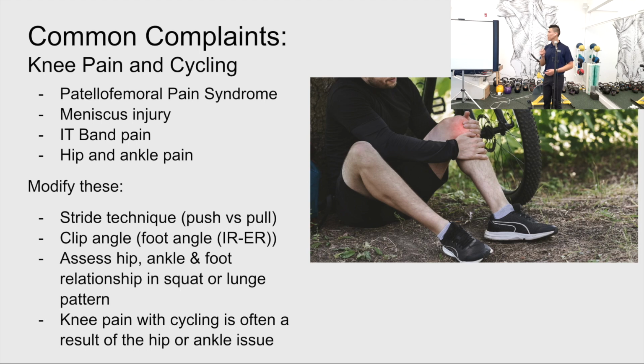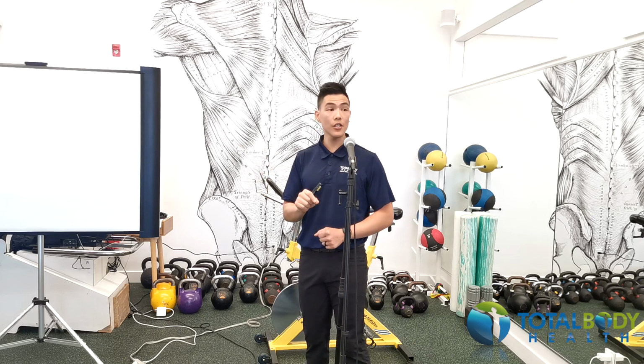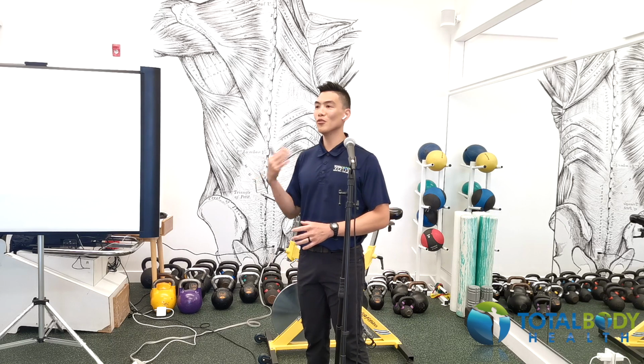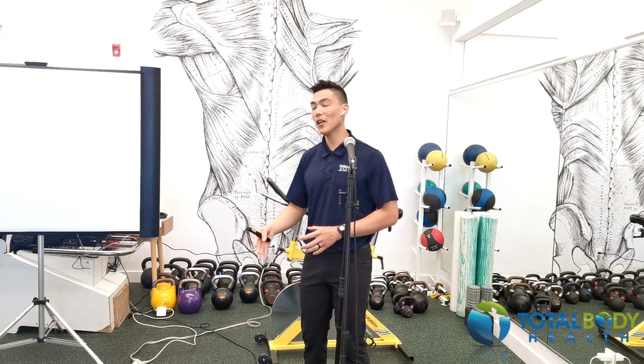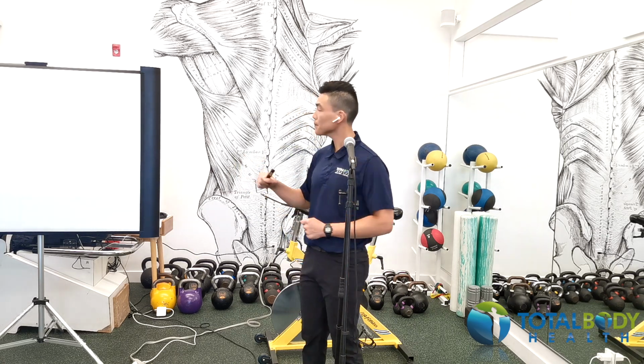And it's very unlikely to be caused by trauma. Meniscus injuries are most commonly traumatic, either from a contact sport or if you stop and twist, that can also create irritation to the meniscus. It's very unlikely you'll sustain a meniscus injury or an ACL injury while you're riding unless you fall off the bike and you're staying clipped in and your knee hits the ground, and that can create that mechanism.